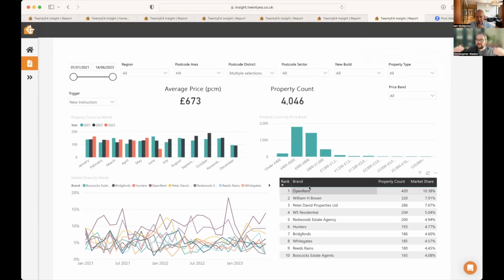What is interesting, Ian, is this: the further north you go up, the higher the propensity of OpenRent to be either number one or have a bigger share. As soon as you go to London, it's really low. True. Weird.